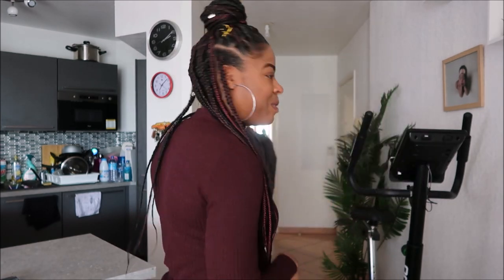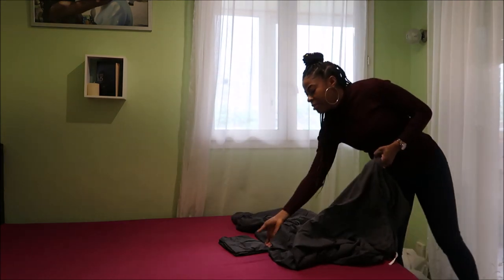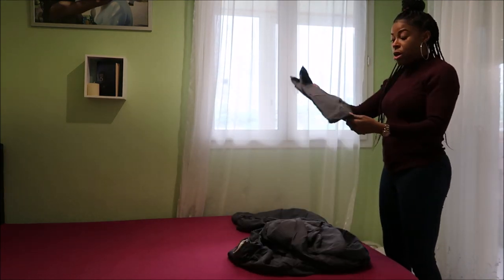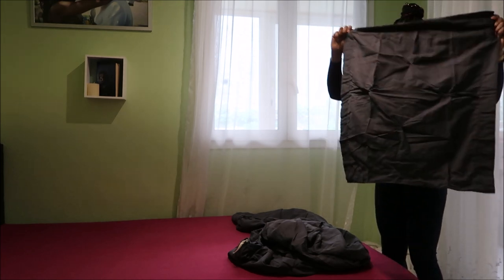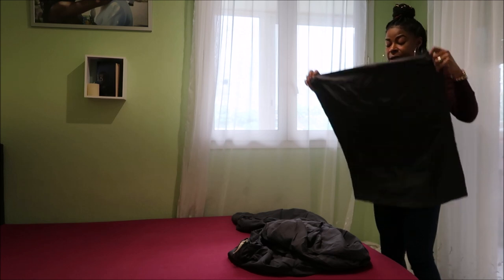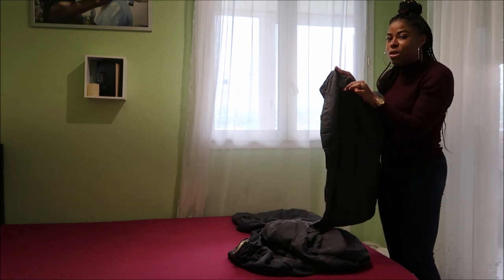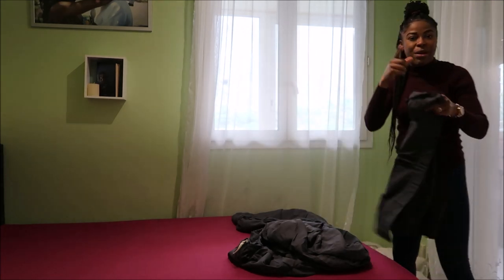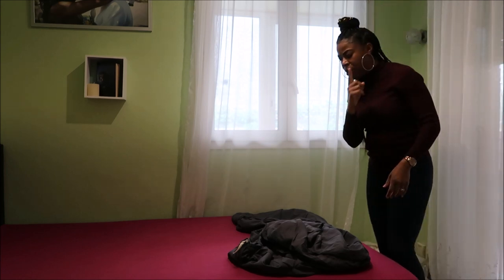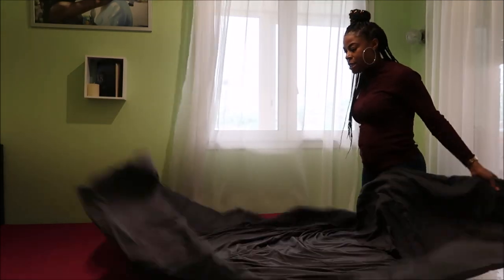So let's go. Like I said, what I like most about this bedding is that the design is really, really cute, and it also comes with pillowcases, so you don't have to worry about matching pillowcases. And as you guys can see, the pillowcases are a good size, and you also don't have to worry about your pillow falling out because the pillowcase has buttons which close it, and I really like that. Not a lot of pillowcases you can find with buttons closing the opening.